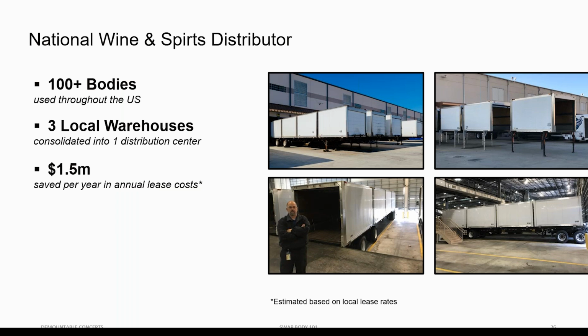Now you'll notice on the screen, those bodies are a little bit smaller than 26 foot. And I'll expand on this a little bit later, but you can have an operation with a trailer that hauls 2 26-foot bodies, 3 17-foot bodies, or in this case on your screen, 4 12-foot bodies.